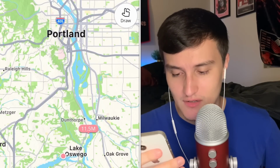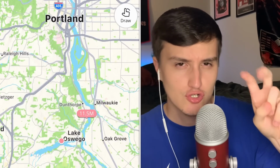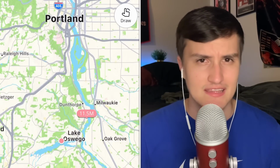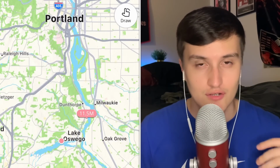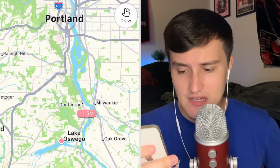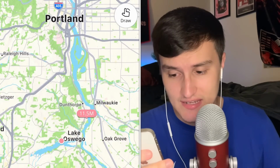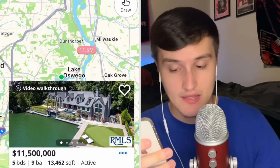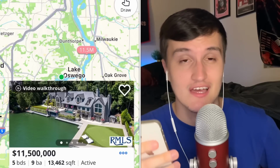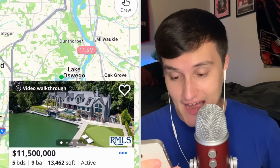This first home in Lake Oswego, which if you're not from the Pacific Northwest area, is like the richer area side of Portland. It's really nice. A lot of nice houses. I think a lot of the NBA players, like, you know, Damian Lillard and blah, blah, blah, I think live in this area. I think they do. Let's take a look at the first home. Let's actually take a look at the home that's worth the less. So they're both worth the same amount, which is kind of cool. This house actually has a walkthrough video, so maybe we'll check that out. But yes, this house is worth $11.5 million, and it looks absolutely insane.